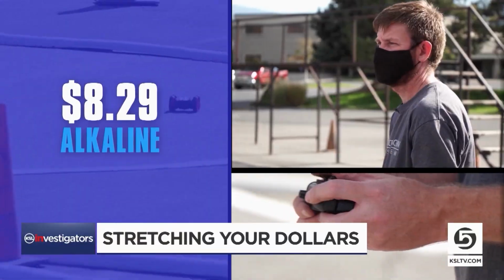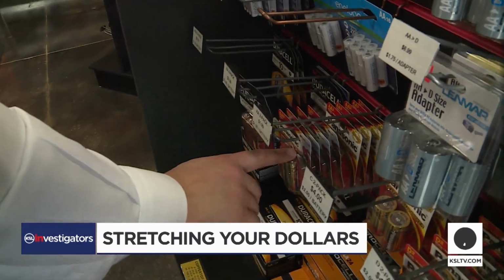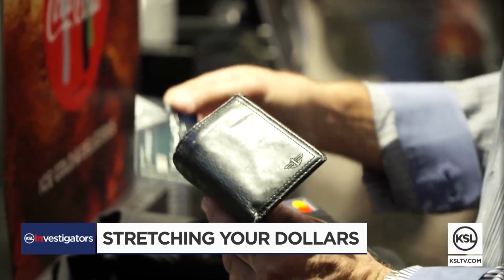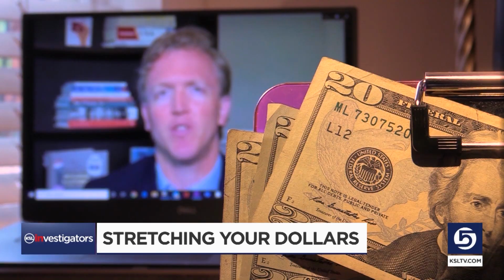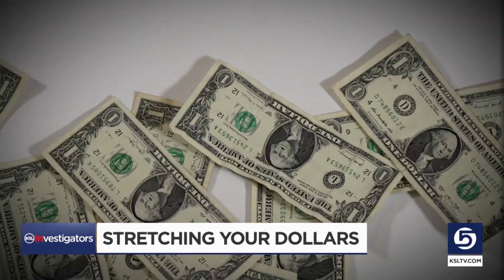Plus, what do you really get when you pay more for batteries? This looks the same as this, looks the same as this. And do you have perks in your wallet right now that are going to waste? Most people are surprised. You ask, KSL Investigates, stretching your dollars to the max right now.